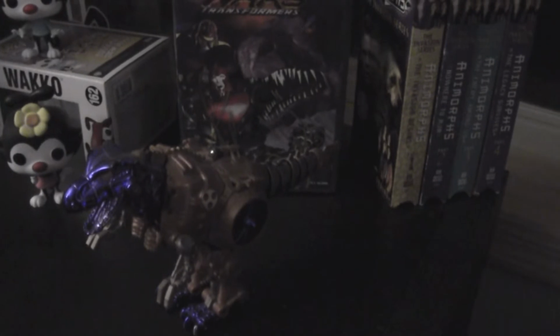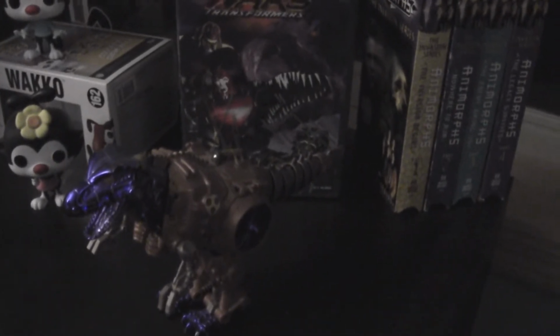Or even like 1 season. I can't remember how many seasons. There were very few episodes. They were on Netflix not too long ago. This Megatron toy, he's actually broken. So I can't transform him anymore, but I've had him since I was very, very young.